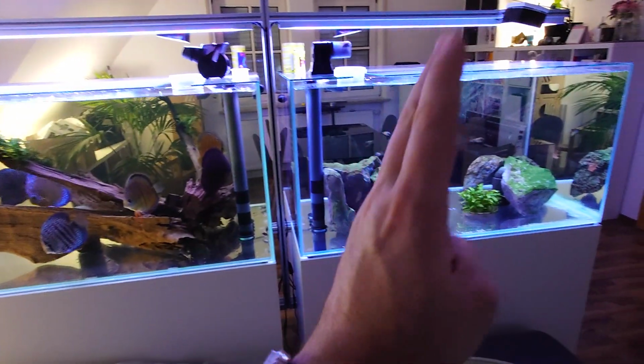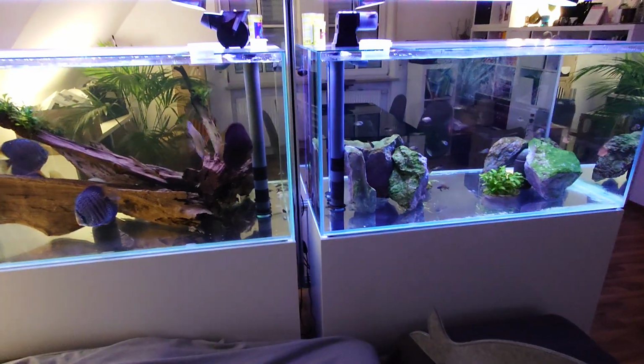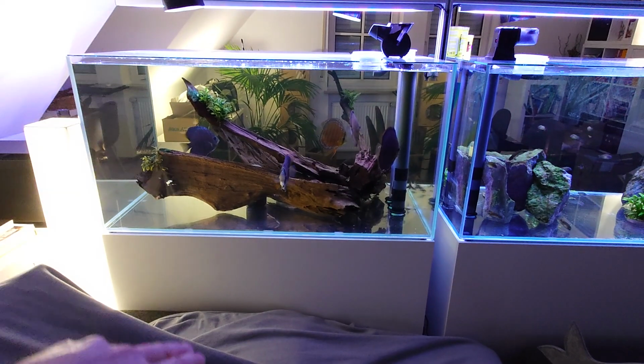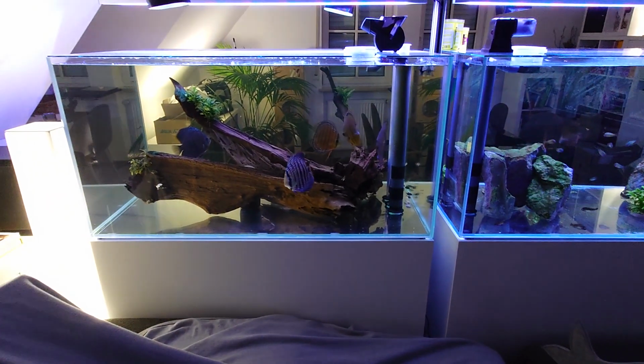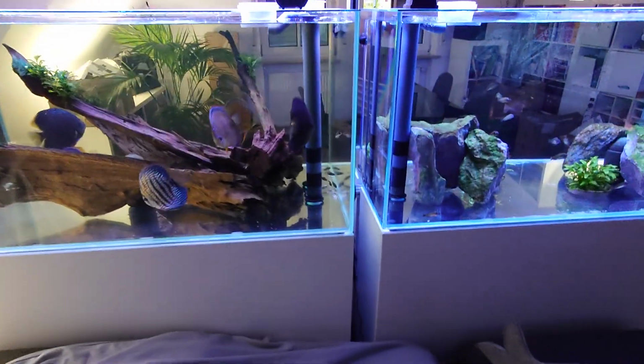Whatsoever, this one has been intensively, deeply cleaned, the sump, the tank, the tubing and so on. And this one, not at all neglected. 50 ppm is high, but some of you would say, no, not so high, the fish are doing well. Is it right? Is it wrong?